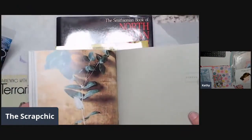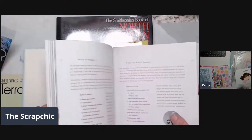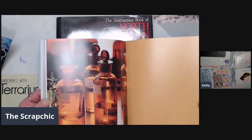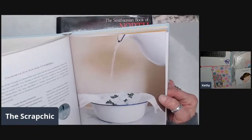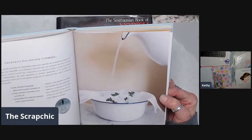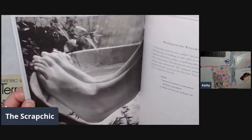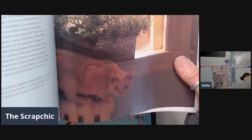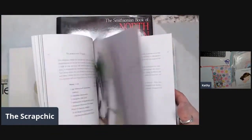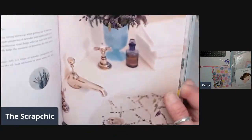This has a lot of awesome images in it. It is about using oils and all that good stuff, but I got it for the images strictly. There's a lot of neat images in here. This is a way to use chamomile and lavender and some hot water, and how to mix these oils up. I just love the images in it, like this one, a rosemary foot bath. The cat on the radiator, a cute window image with the cat. There are some really pretty images.